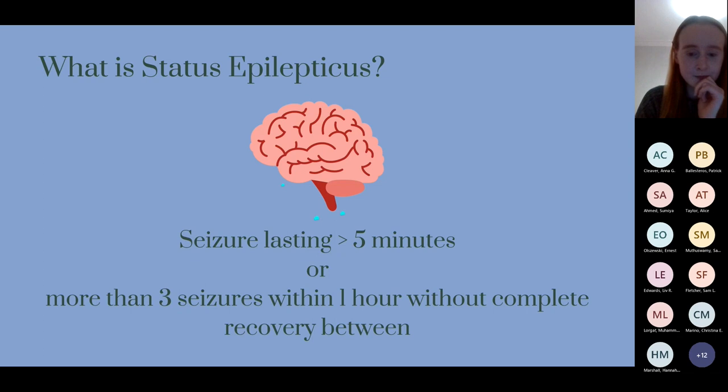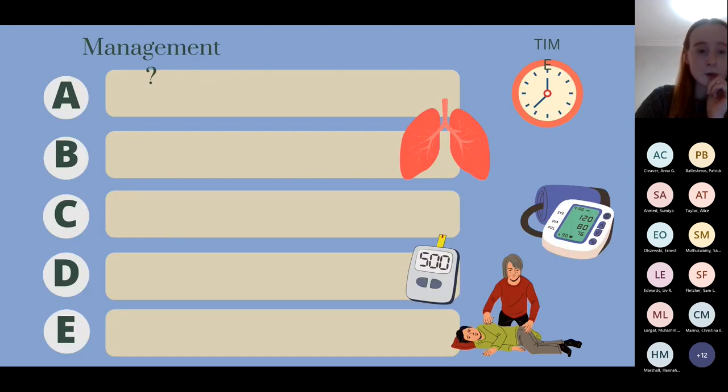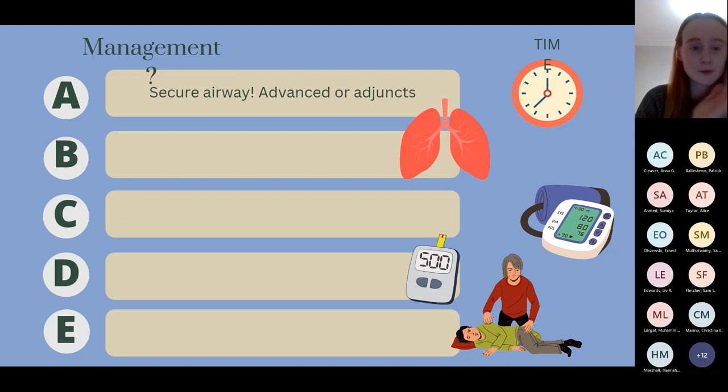Yeah, exactly. Okay. So then coming on to your management here. Obviously you're going to do an A to E. Can people mention any salient points of this bit? In fact, I'll run you through because you've been way too smart and it's probably patronizing. Okay, so you're going to secure your airway using adjuncts or advanced airway if needs be. Before you do this, you're going to check the time because you need to time the seizure. So that's actually a really important job for the person at the end of the bed to be doing, and it helps you in your management that we'll come on to later as well.